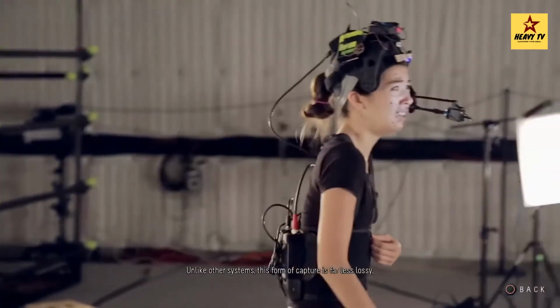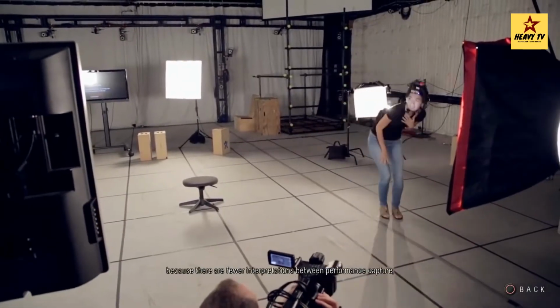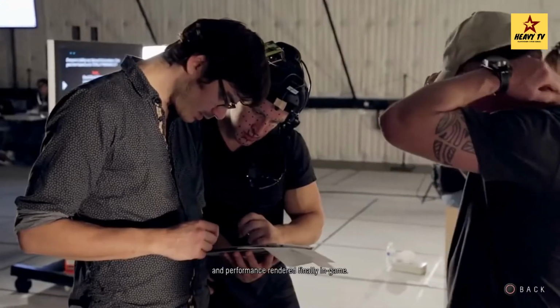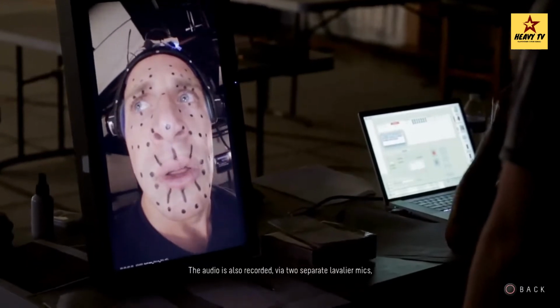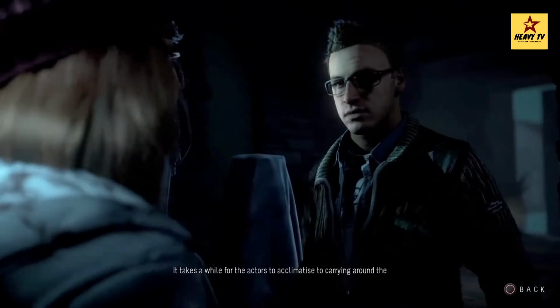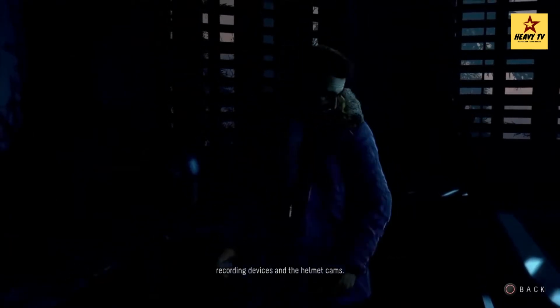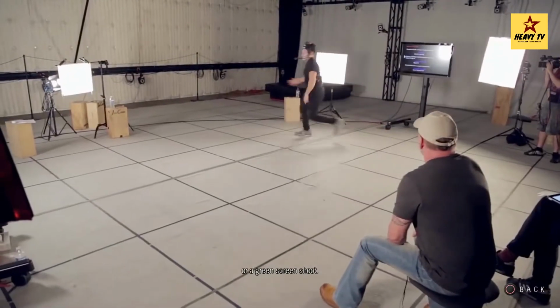Unlike other systems, this form of capture is far less lossy because there are fewer interpretations between performance captured and performance rendered finally in-game. The audio is also recorded via two separate lavalier mics attached to the helmet. It takes a while for the actors to acclimatise to carrying around the recording devices and the helmet cams, but very soon the shoot becomes similar to any other effects shoot or a green screen shoot.